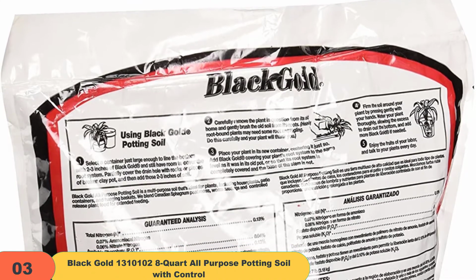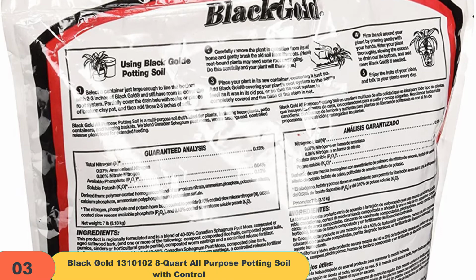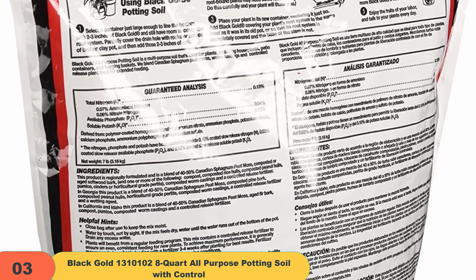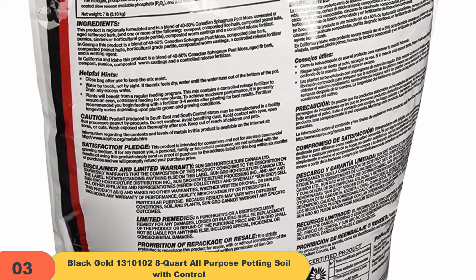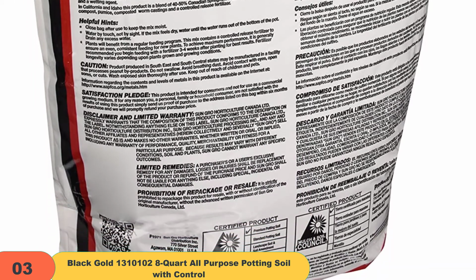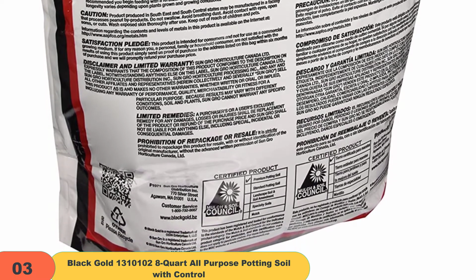But this one is a high-quality mix that comprises worm castings, pumice, forest humus and Canadian sphagnum peat moss, which makes the soil highly fertile and fructifying. This one contains all the major nutrients that your plant may need at all growth stages. The presence of multi-coat helps in controlling the release of fertilizer in the soil.